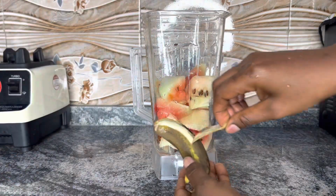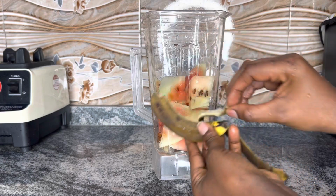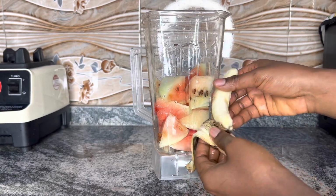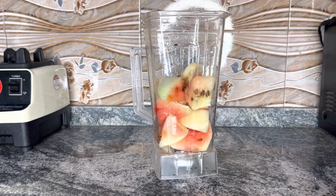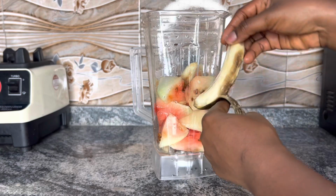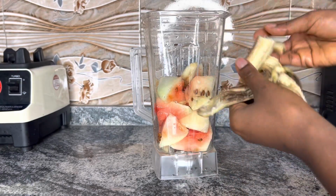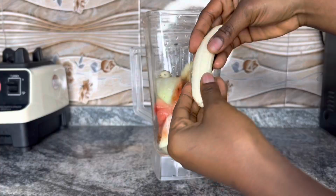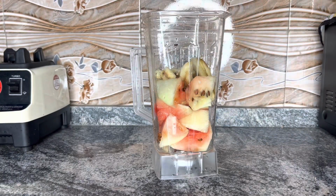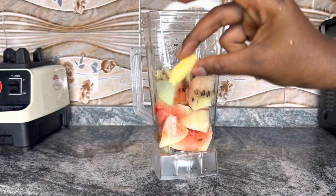And then the second ingredient is banana. So banana contains bromelain enzyme that increases strength and reverses impotence in men. It also gives you potassium and B vitamins like riboflavin, which increases the body's overall energy levels. So it's going to strengthen your junior man to get ready.